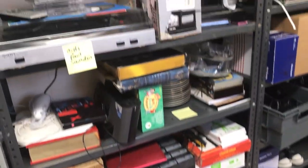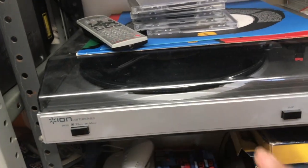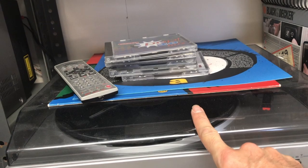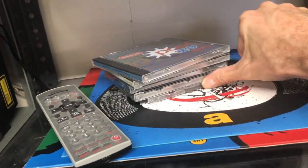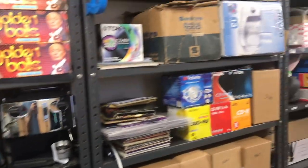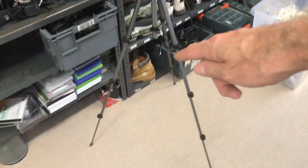And yeah, this is my record player. That is an old note that we can get rid of. That's what I play my vinyl on. Currently been listening to Erasure, The Circus. And yeah, more stuff. This is my tripod that I use. I was using that when we were doing the time lapses earlier.